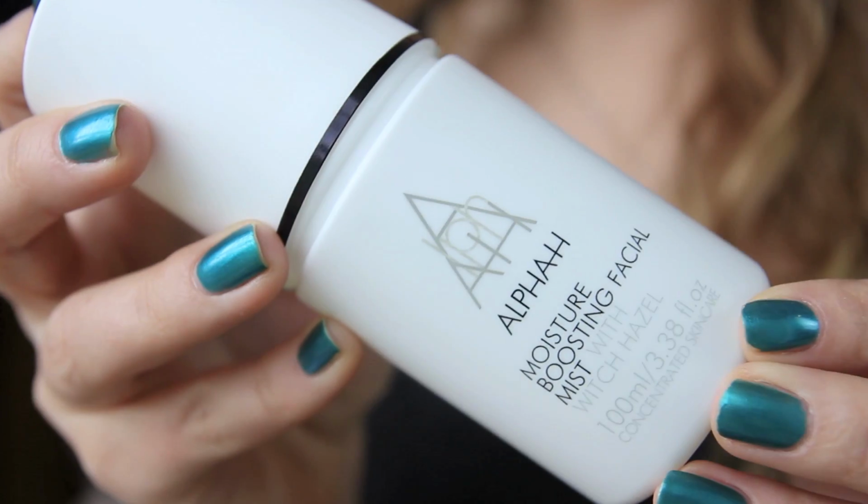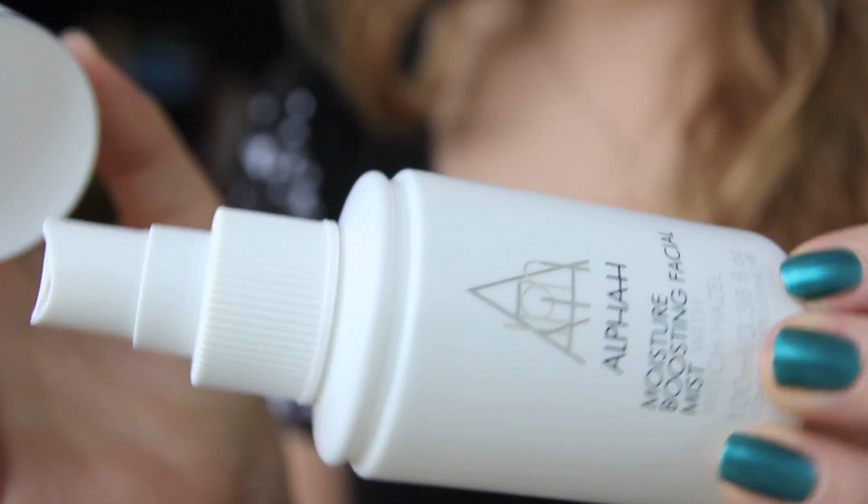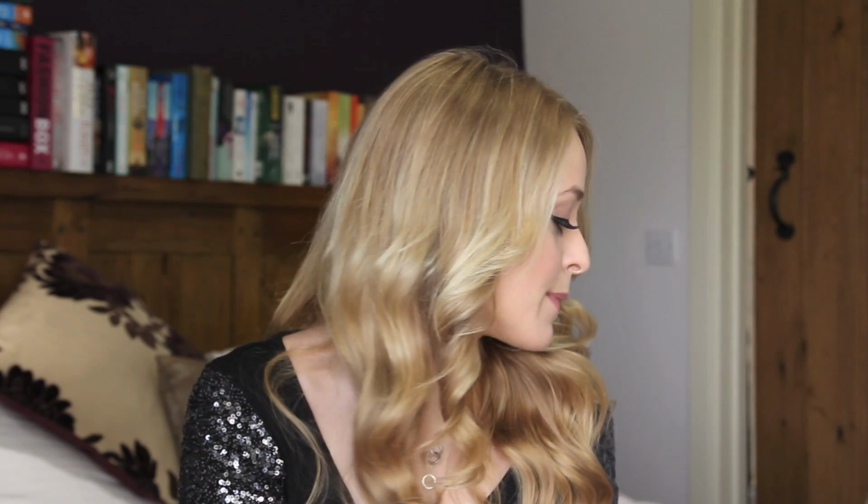And then I also picked up the moisture boosting facial mist with witch hazel. Now, I know I always talk about how much I love my Caudalie facial mist, but I just saw this and thought it's something I'd really like to try because I love the liquid gold so much. I've used it a few times, I haven't really given it proper road testing yet, and I do like it. I don't know if it's better than this, but it's a lot cheaper. I think this is about £11, whereas this is £30, so there's a big price difference for the same amount of product. I will let you know how I get on with this. I haven't totally made up my mind.